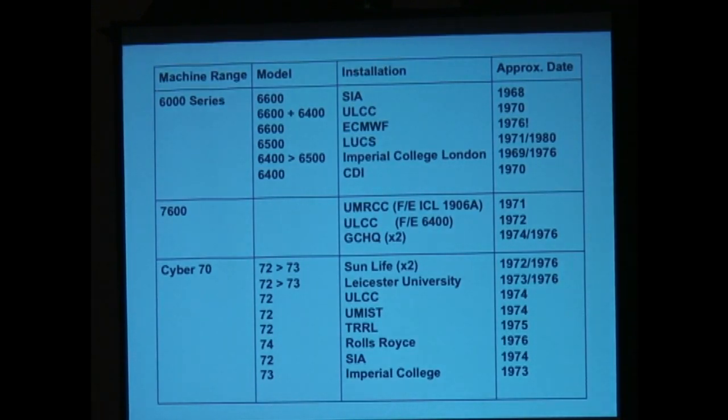So, the first 6000 series machine was bought by SIA, the Bureau of Computer, and that was installed in 1968. A number of these machines went on to be bought by universities and another service bureau, which is where Dick got his experience with the 6500. The very last 6600 to get into use in the UK was at the European Centre for Medium Range Weather Forecasting in 1976. I couldn't believe it when I heard that they actually used that, but it was used to develop their model on before the Cray was installed in May.